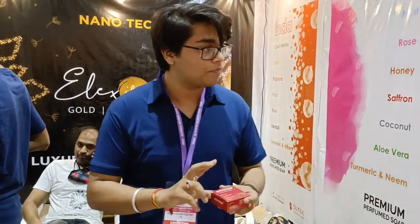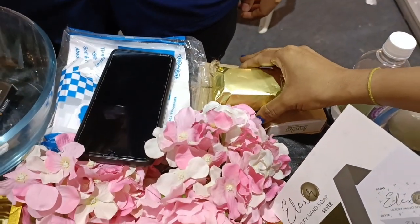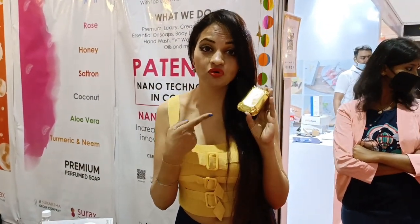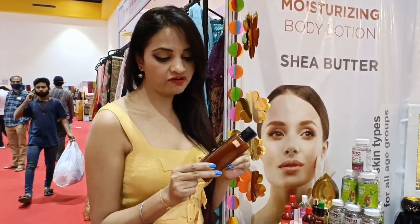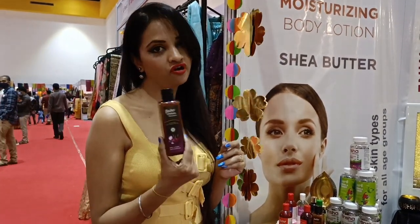This is a red wine soap. It contains red grapes in it. Wait, wait. Let me cover this then. Can you imagine this, gold inside the soap? So this is basically an onion hair oil, wherein you will have hair fall control as well as nourishment to your hair.